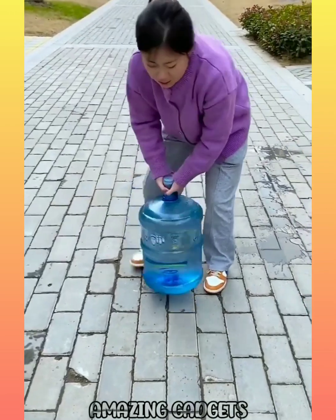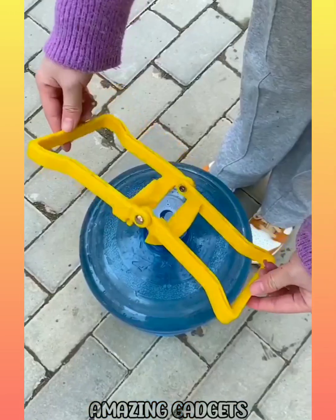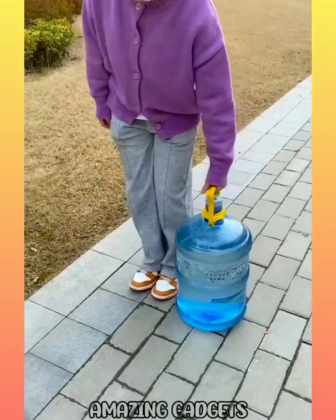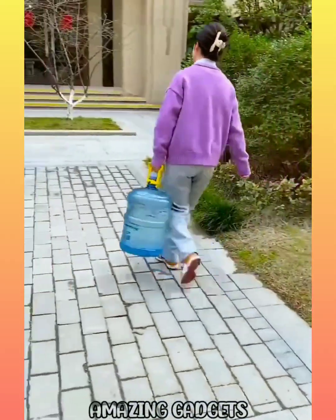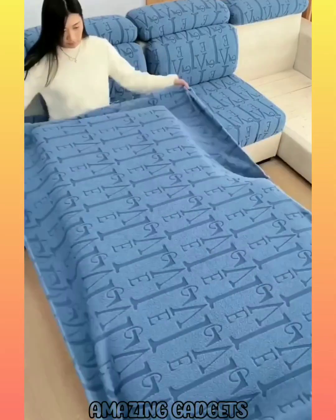Say goodbye to heavy lifting with our water gallon lifter carrier. Our lifter carrier makes transporting water gallons a breeze, whether you're refilling your water cooler, stocking up at the grocery store, or heading out for a camping trip. Crafted from durable materials and designed for maximum strength, our lifter carrier can handle the weight of multiple water gallons with ease.